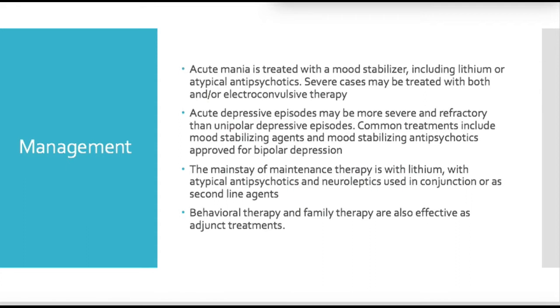Behavioral therapy obviously is a big one, and also family therapy, because involving the family early on, especially if they are the primary support system for the patient, is important. You want to make sure the family is aware of what's going on and that they understand bipolar disorder. They understand what the prognosis is and what the treatment is, and they really can help the patient moving forward. It also will help to educate them about what to look out for and what to be aware of while dealing with a family member with this disorder.